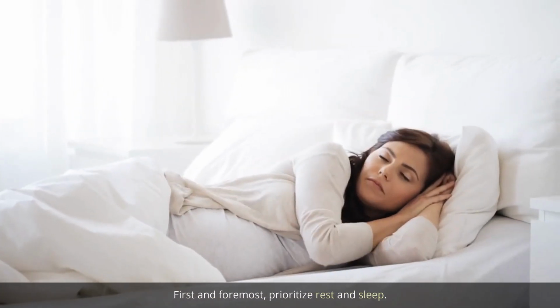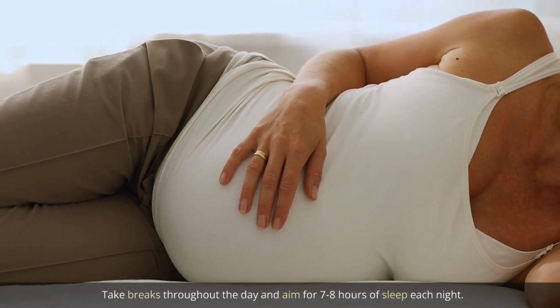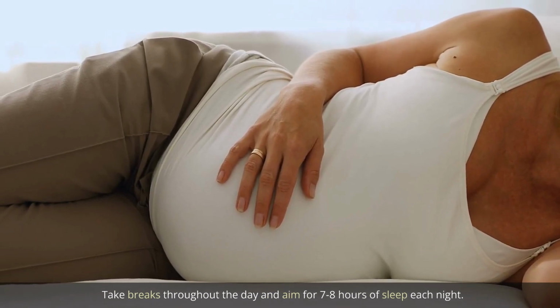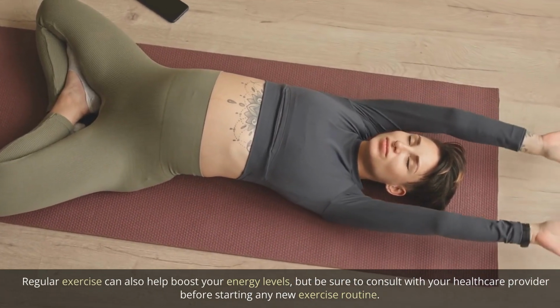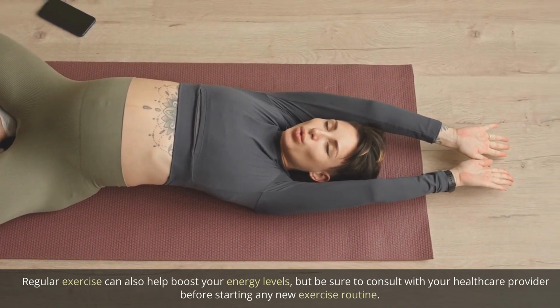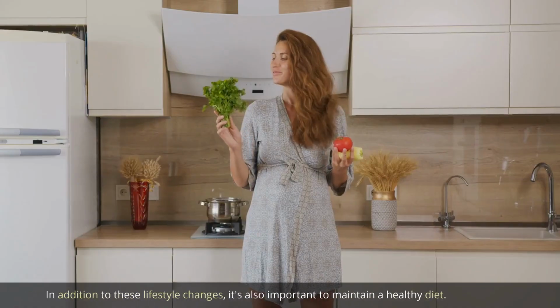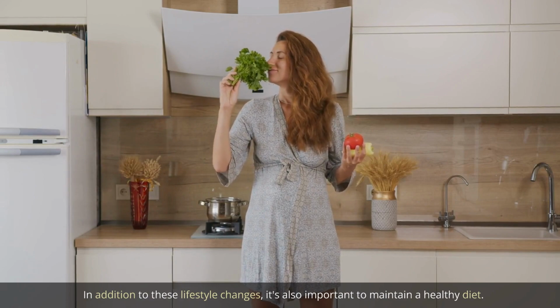First and foremost, prioritize rest and sleep. Take breaks throughout the day and aim for 7 to 8 hours of sleep each night. Regular exercise can also help boost your energy levels, but be sure to consult with your healthcare provider before starting any new exercise routine. In addition to these lifestyle changes, it's also important to maintain a healthy diet.